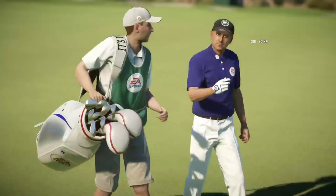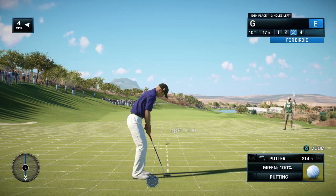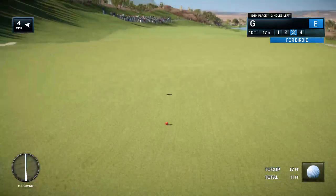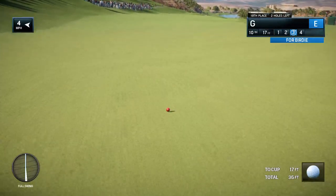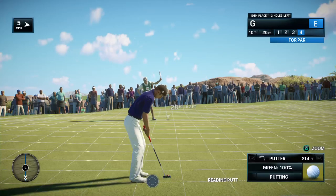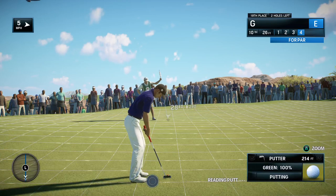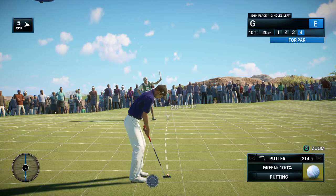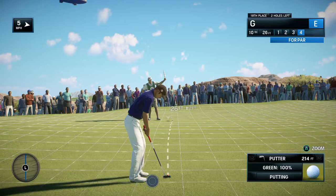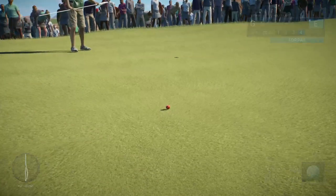Early part of this back nine and a good approach shot. And now we'll have this for birdie. It's a little snack, though. Just didn't read that one quite right. And the computer dials this one up at 26 feet. Come on! Couldn't ask for much more on that putt.